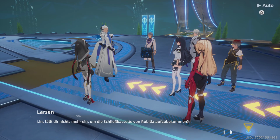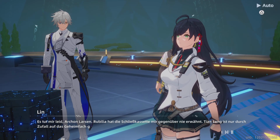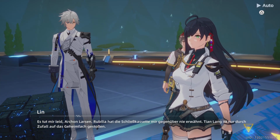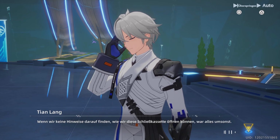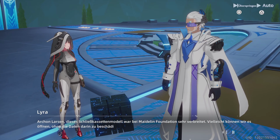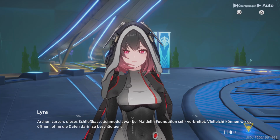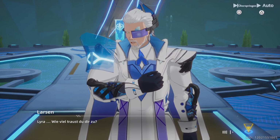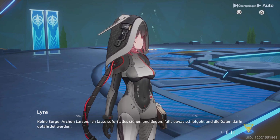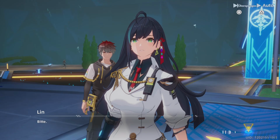Lynn, is there nothing else you can do with the lockbox Rubilia left behind? I'm sorry, Archon Larson. Rubilia never said anything about a lockbox to me. It was Tian Long who found the hidden compartment inside by accident. It'll all be for nothing if we can't find any clues to open this lockbox. Archon Larson, this lockbox's model was widely used in the Madelin Foundation. Maybe I can attempt to decode it without corrupting the data inside. Miss Lyra, how confident are you? Don't worry, Archon Larson. I'll immediately stop whatever I'm doing if something goes wrong, to ensure the data inside remains intact. Miss Lynn? Please.